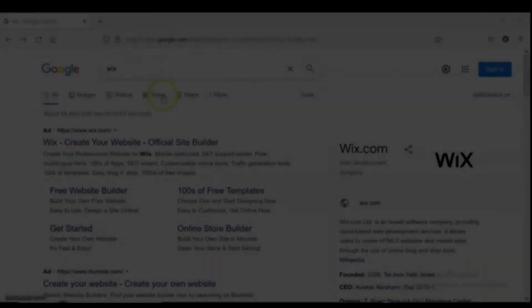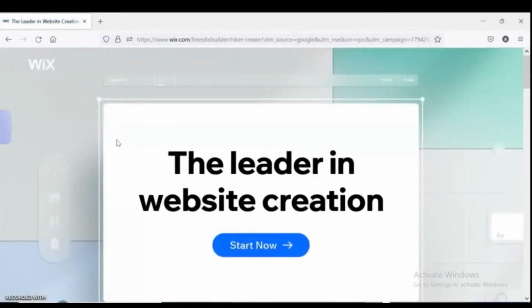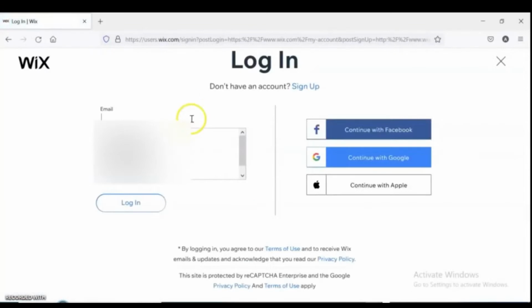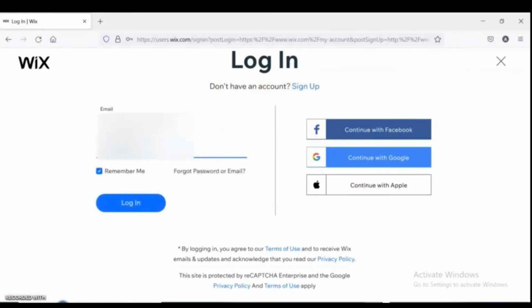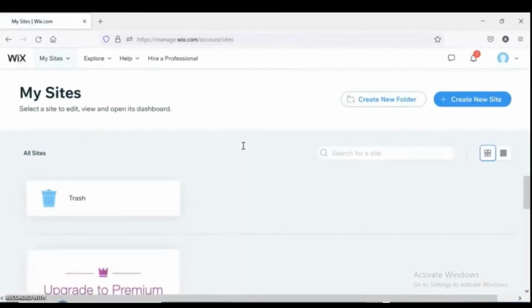Go to your browser and search for Wix.com, then click on Wix Create Official Site. The leader in website creation, click Start Now. If you don't have an account on Wix yet, you can continue with your Facebook, Google, or Apple account if you have one, or sign up with email if you are new on Wix. I already have an account, so I need to log in.